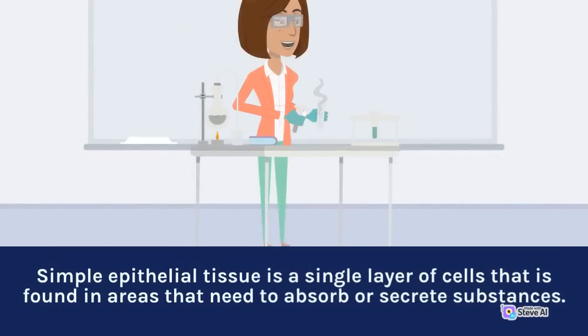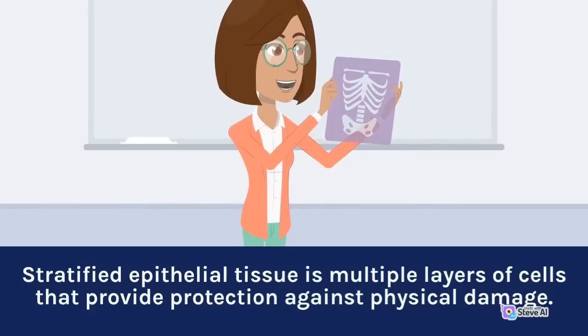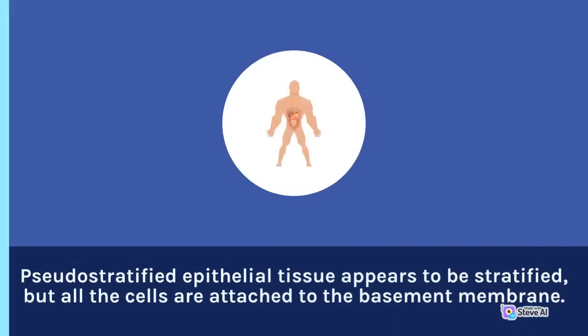Simple epithelial tissue is a single layer of cells that is found in areas that need to absorb or secrete substances. Stratified epithelial tissue is multiple layers of cells that provide protection against physical damage. Pseudostratified epithelial tissue appears to be stratified, but all the cells are attached to the basement membrane.